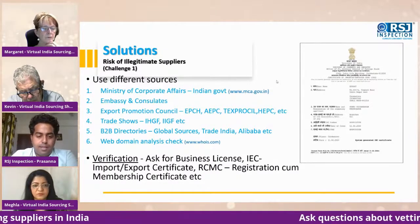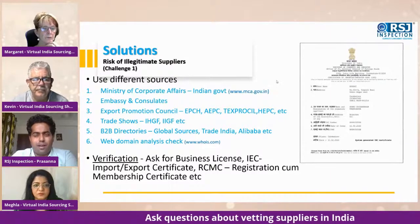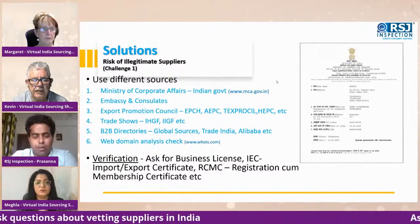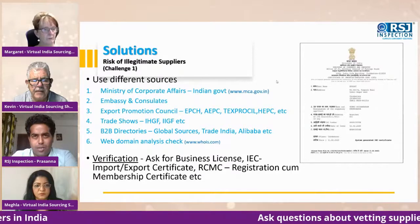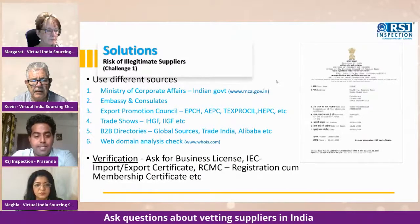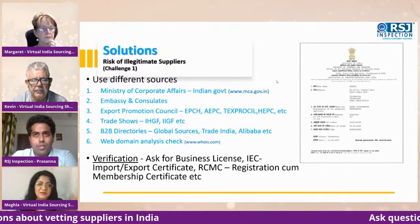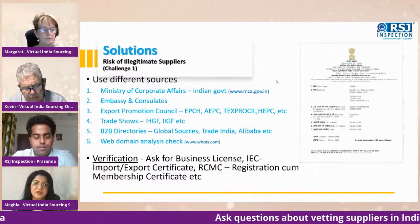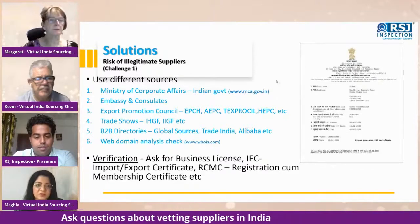There are some traders and some suppliers who are hesitant. Maybe they are working with subcontractors, or they are not the actual company and are working through many other sub suppliers, so they may be hesitant to share this. In case a supplier hesitates to give any of these documents, that's a red flag that maybe they are not a legitimate company, right?